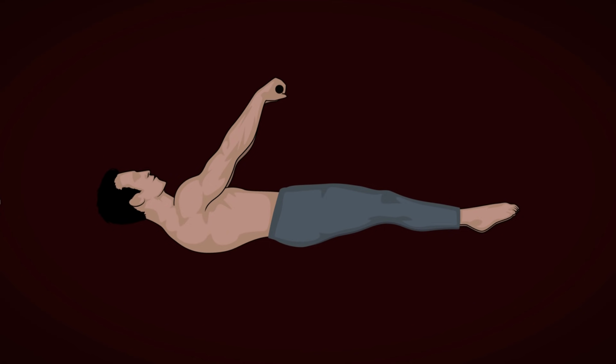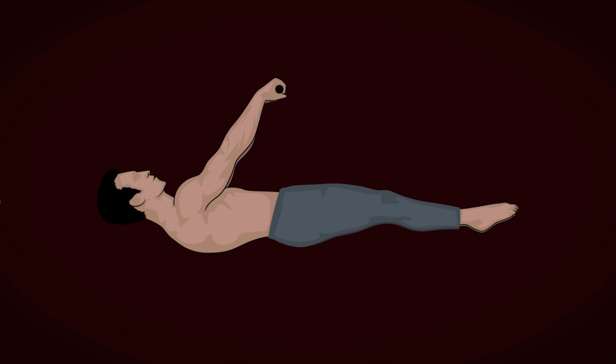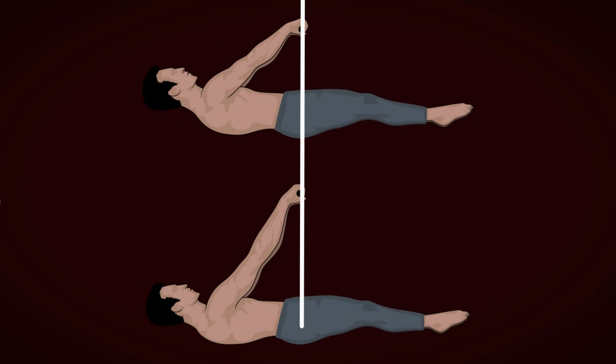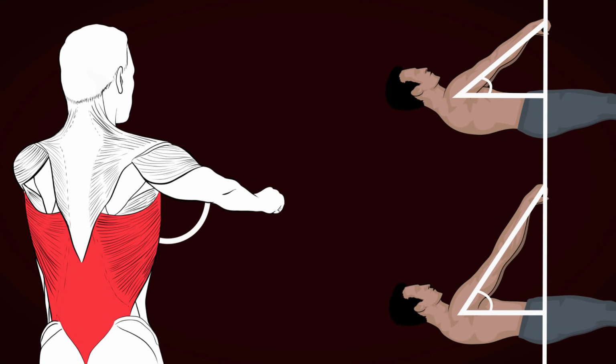I think it's also worth mentioning the arm's length and how it influences the difficulty. It's not as easy to determine because on one hand longer arms means more force has to be generated due to longer force arm, but at the same time look what happens as they get longer. The angle of flexion becomes larger, which may cause better activation of superior lats region. But since the peak lat contraction happens between 30 to 60 degrees of shoulder flexion based on what I read, I'm not sure it's gonna provide any significant changes.